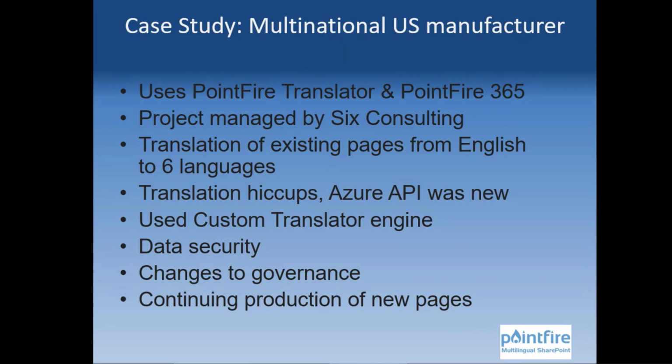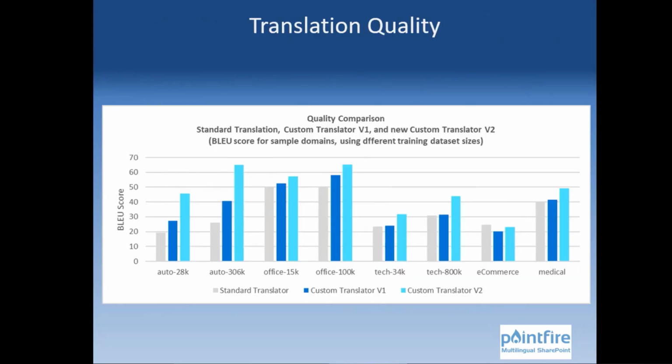You have to take care of the entire life cycle, and therefore they had to figure out a new governance model when it came to things that were being translated, and figuring out who should approve them, and what are the retention policies. Are they the same? Do they get published at the same time as the original, or do they get published later on, and so forth? They also had to figure out the rules for continuing production of new pages when you create a new news release. What are the steps to make sure that is available in the other languages as appropriate?